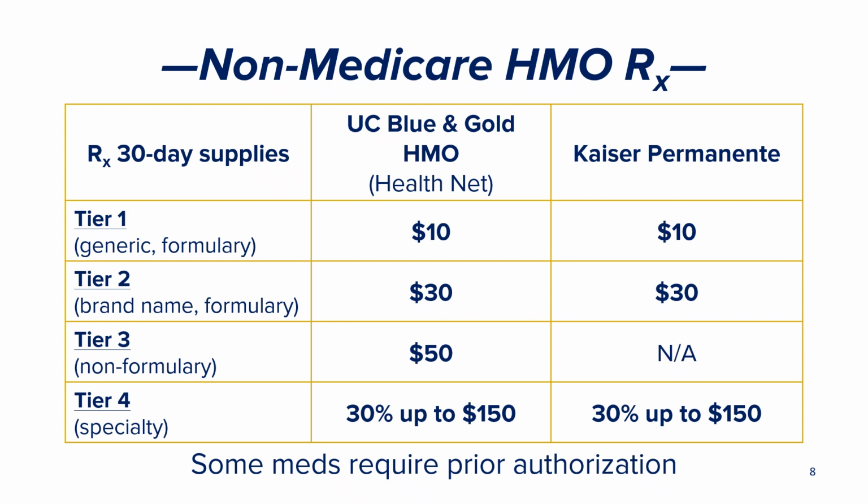Well, how much do you pay for prescription drugs? Let's take a look at the copayments for the non-Medicare HMOs when it comes to prescription drugs. We're looking at a 4-tier pharmacy copayment structure here, with Tier 1 being generics, Tier 2 being brand name, Tier 3 is off formulary, and Tier 4 is those high-cost specialty medications, usually self-injectables.